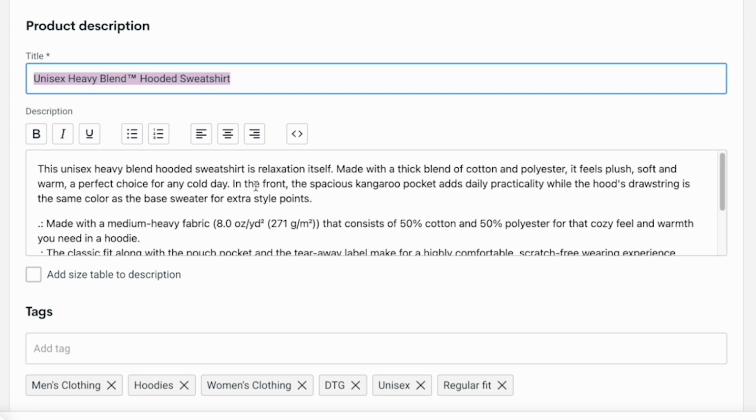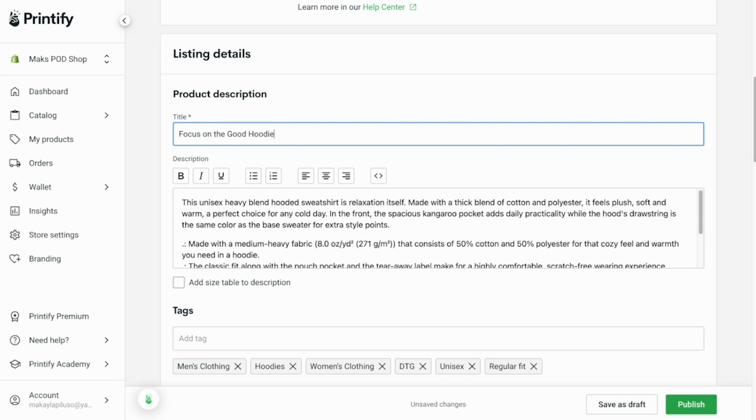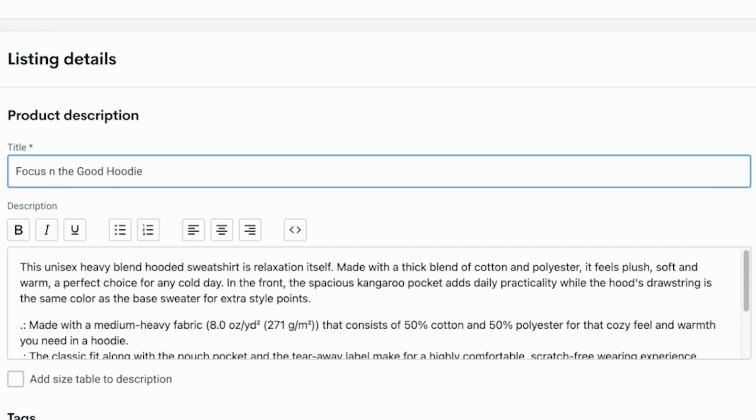These are all things that are extremely important in your SEO, which stands for search engine optimization. This is a fancy way of saying how people are actually going to find your products. So think of any time you type something into Google. If we were searching in Google for a sweatshirt like this, what would the terms be that we would type in? That is how SEO works. So for this sweatshirt, I'm going to name it Focus on the Good Sweatshirt.